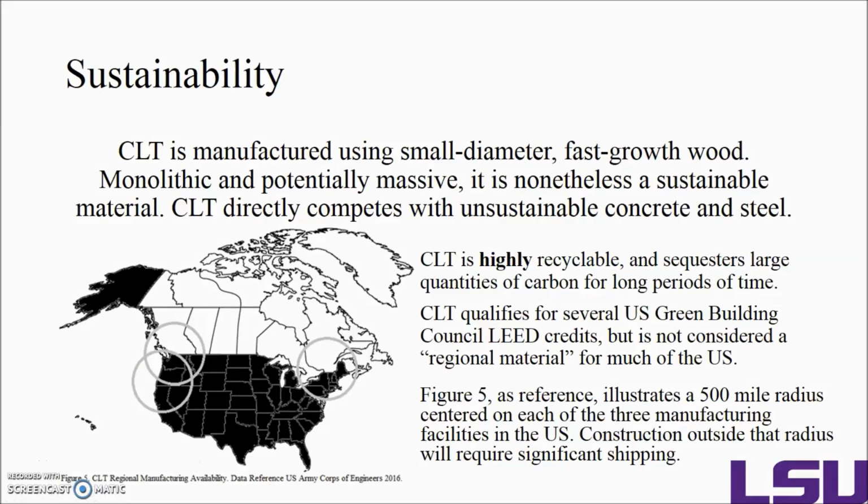When discussing sustainability, please consider that CLT effectively competes with both concrete and steel, which are unsustainable materials. CLT, when utilized, provides superb reductions to the environmental impact of construction products. Further, it is highly recyclable. Panels can and will absolutely be reused in multiple buildings. And when not reused in some fashion, CLT panels can be ground into wood pellets and used as a fuel source. Because of this, CLT sequesters large volumes of carbon for long periods of time.